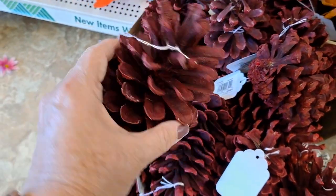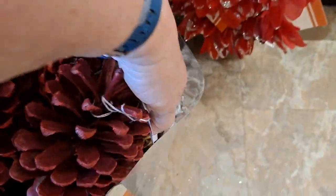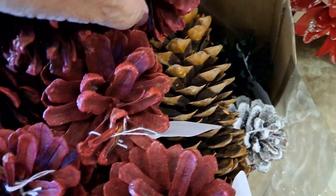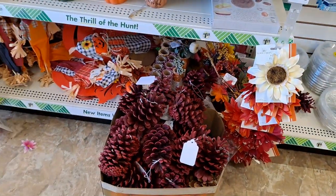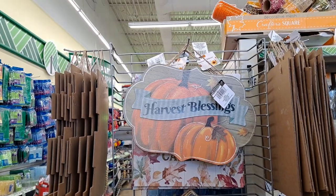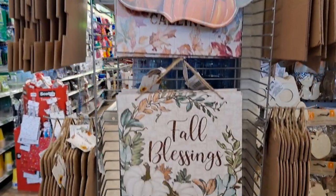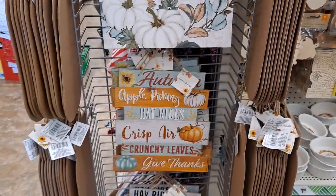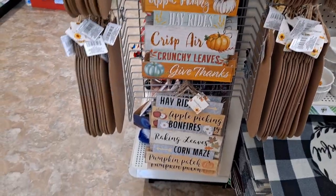What? Look how huge those are. And there's frosted flocked ones down here. It looks like they have green and kind of a regular natural color. I've never seen that. Makes sense. Okay, on the end cap. That's beautiful. Very elegant. These are fun. I'm glad they're changing these up.